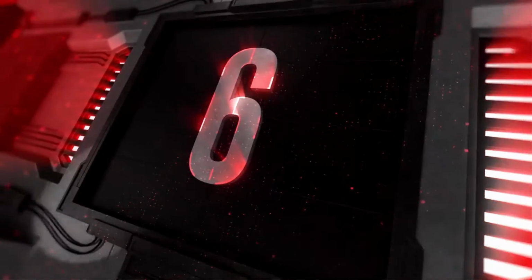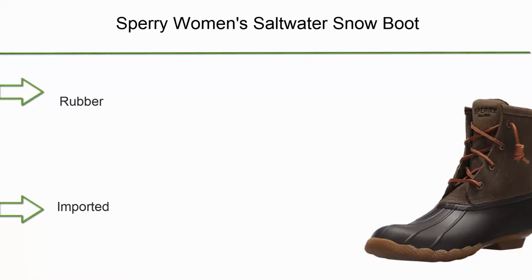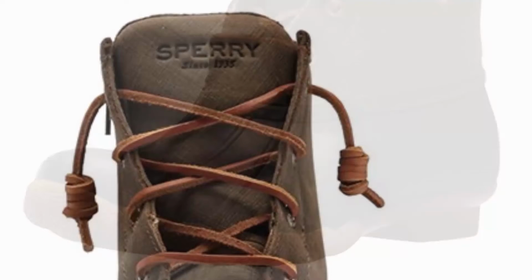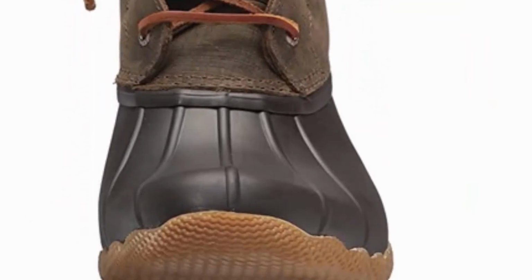Top 6. Sperry Women's Saltwater Snow Boot, rubber, imported, rubber sole, shaft measures approximately ankle from arch, heel measures approximately 0.75, boot opening measures approximately 6.75 around. Combat cold, wet weather with the waterproof Saltwater Boot from Sperry.